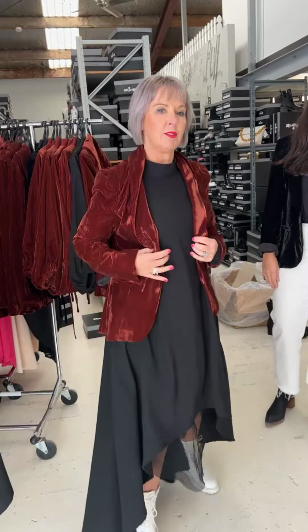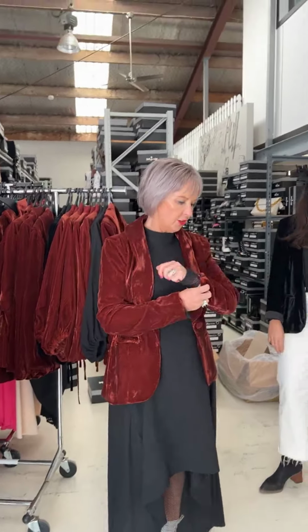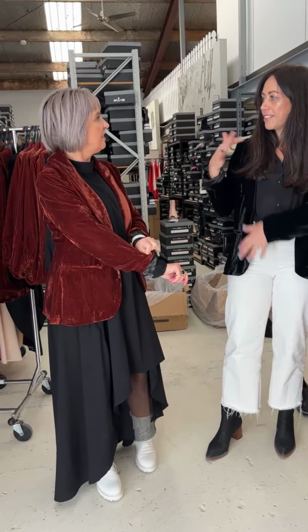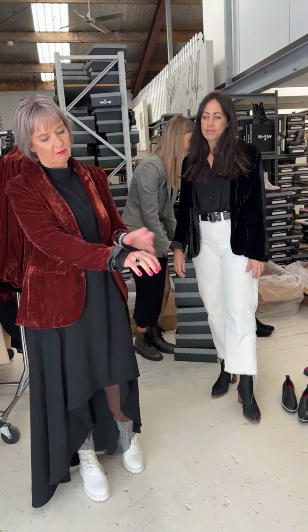And here we go. What's the copper looking like? Let me sort the jacket out there. What do you think, ladies? That's the copper over black. So nice. I would do what you had done actually. We will flip the same. You've got the shoes, I've got the jeans, the same colour tones. That's quite cool.